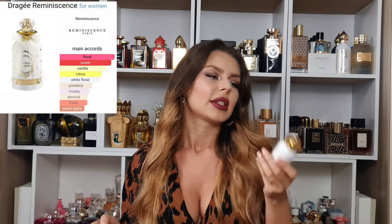Next we have Dragee from REMINISCENCE. Dragee smells exactly like those candied almonds you get at weddings. It's sweet, it's powdery, it's very creamy at the same time. Beautiful almond scent. Very gourmand, not overly sweet. It doesn't have any cherry aspect, because sometimes cherry and almond can smell very similar. All of the perfumes I have here that have almond, they smell like almond, they don't smell like cherry. This one is definitely almond, like almond coated in sugar, powdery and creamy and just beautiful, and it's very, very affordable. REMINISCENCE Dragee.